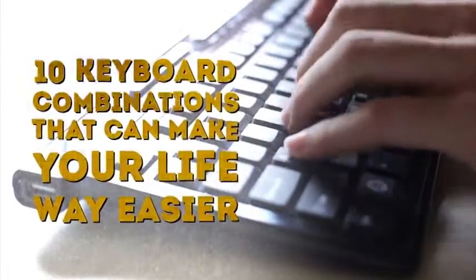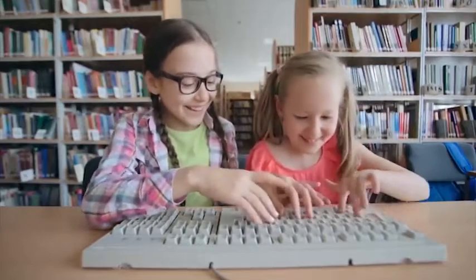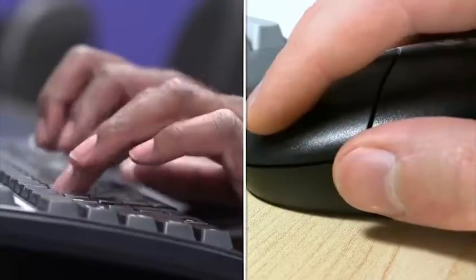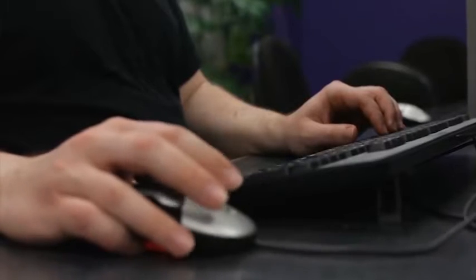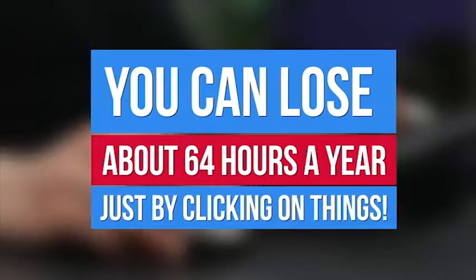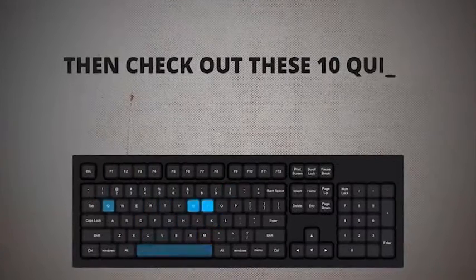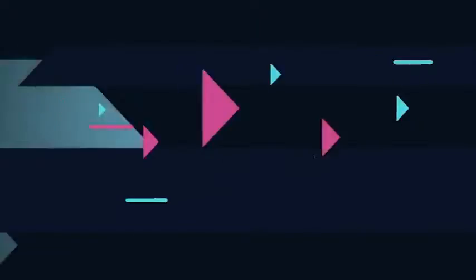that can make your life way easier. Computer users are usually divided into two groups: those who prefer using their mouse and those who'd rather use hotkeys. Well, that latter group is onto something, because experts have found that you can lose about 64 hours a year just by clicking on things. You ready to boost your productivity and look cool while doing it? Then check out these 10 quick keyboard combinations that'll make your life way easier.